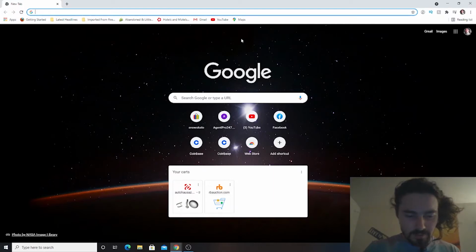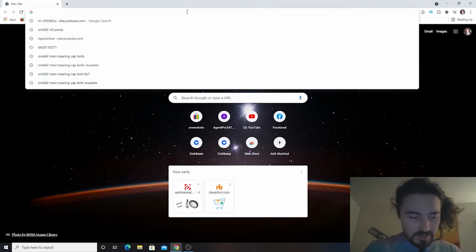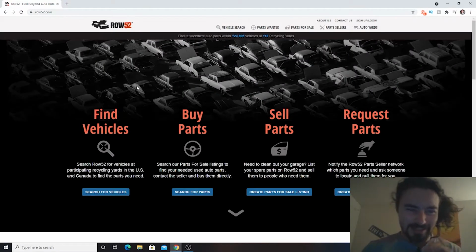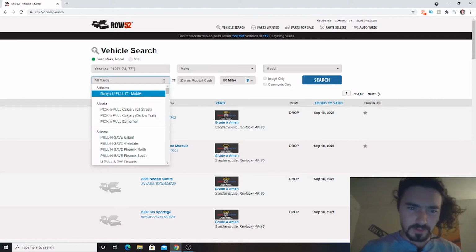Alright, so the first thing we're going to do is go to row52.com. This is where we're going to figure out the inventory currently at Pick and Pull today. So you're going to want to go with the yard closest to you.